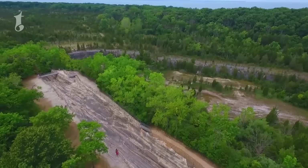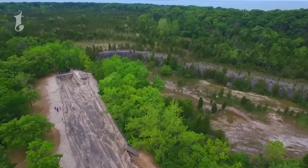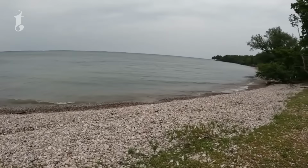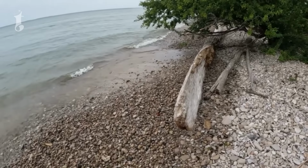Besides the grooves, Kelly's Island itself is a peaceful escape. You can reach it by ferry from Marblehead, and once you're there, it's like stepping into a different pace of life. Small shops, sandy beaches, and scenic hiking trails make it a favorite for nature lovers and geology buffs alike.